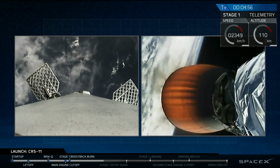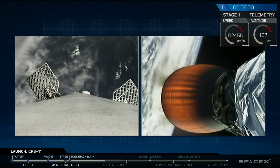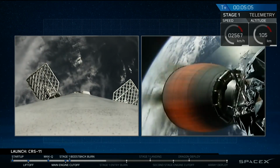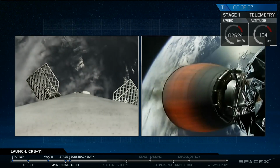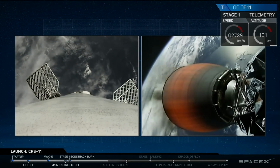However, right now, you can see on your screen on the right that second stage engine nozzle currently burning and thrusting Dragon to a higher orbit. On the left is the first stage. You can see those grid fins deployed. That first stage is currently guiding itself down towards Landing Zone 1 in Cape Canaveral, Florida.